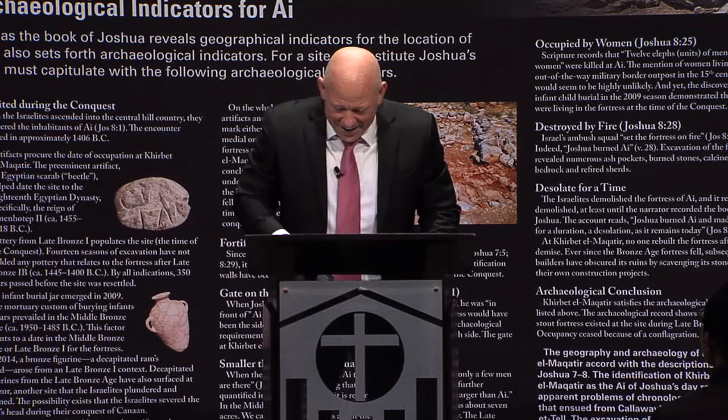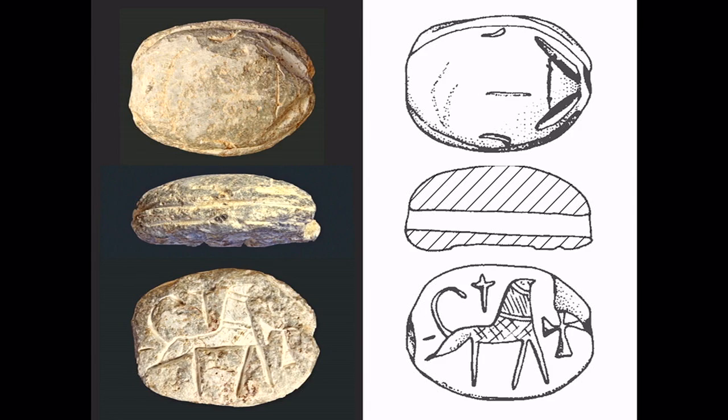Here is our scarab voted the number one find in Israel in the year 2013. And you think, what in the world is the big deal about this little bitty scarab? Well, since we are in Illinois, when else will I get to use this story? I'll give you a Lincoln story.